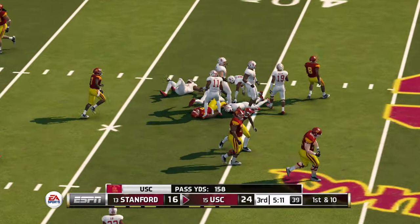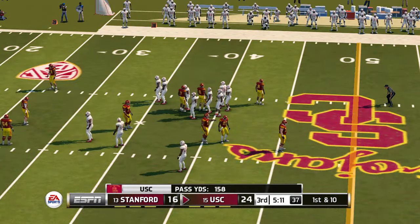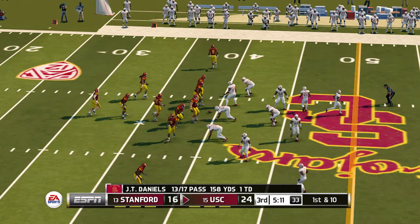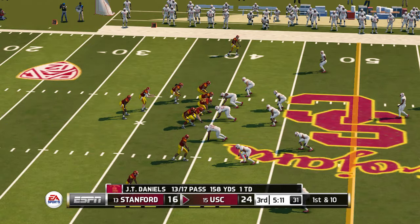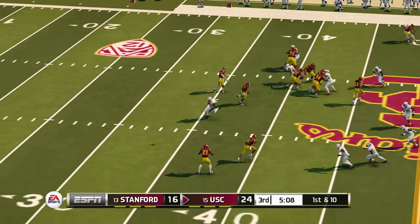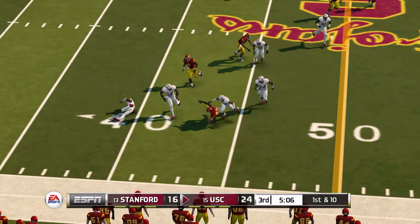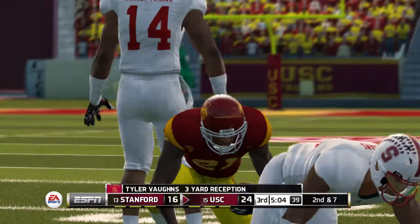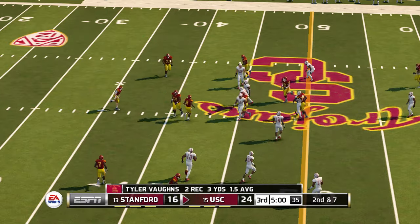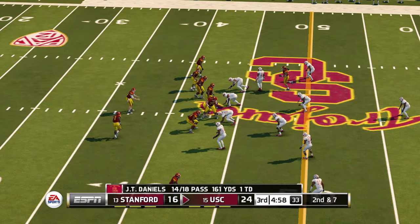And he's tackled right away. Fires it out. Brought down at about the 43-yard line. Makes this tackle at the 43-yard line. That'll make it second and 7.